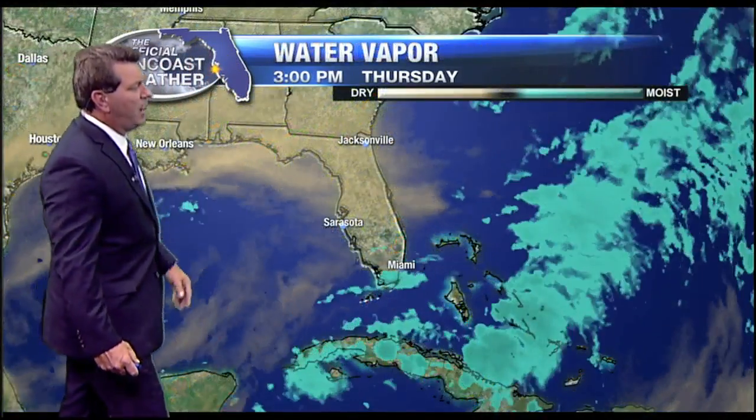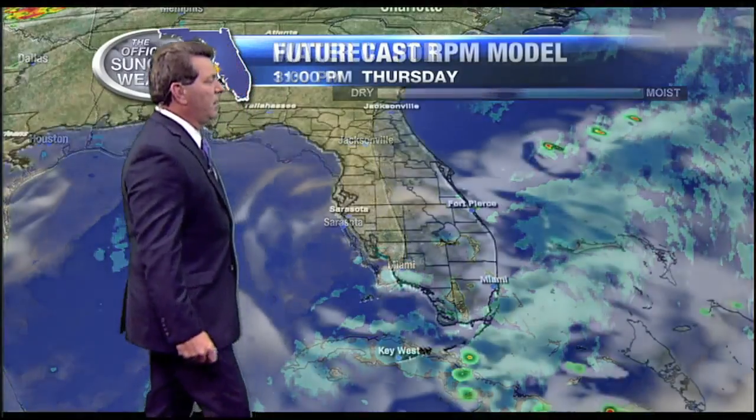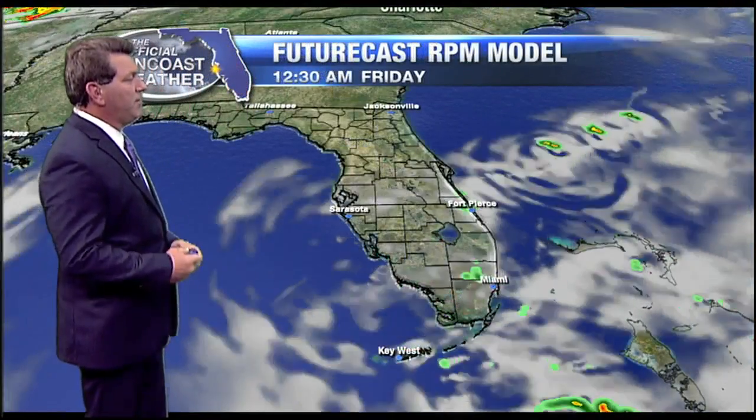However, we'll watch that line of low pressure, too. If winds start to abate tomorrow, or I should say next week, there's a chance we could see something pop up down into the Western Caribbean. But for the time being, all is quiet.